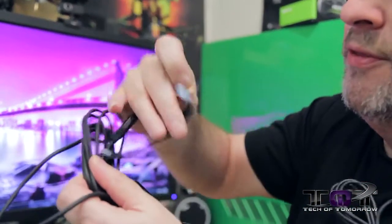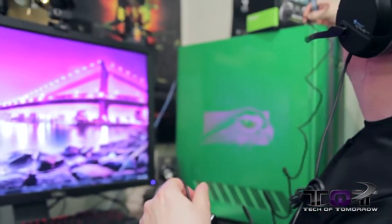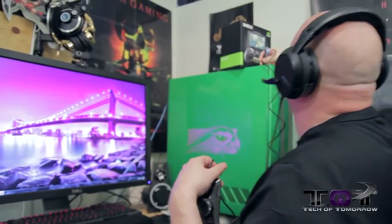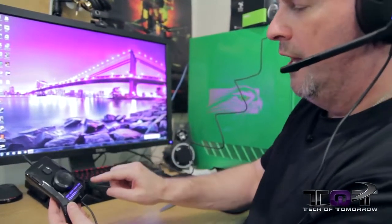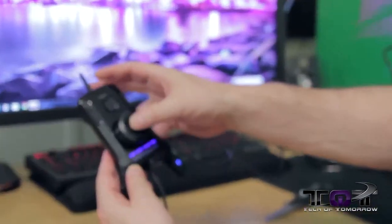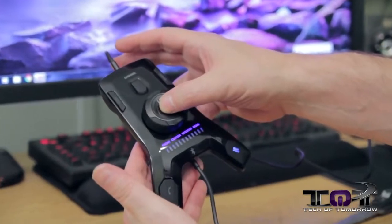Let's go ahead now and I'll just pull this little thing off here. They've got another one of those little clippy things. This one remains on here so you won't lose it. I'll go ahead up here on top of my speaker, folks, and plug this in real quick. There we go. There's all that. So it all lights up. You guys can see microphone on, microphone off.